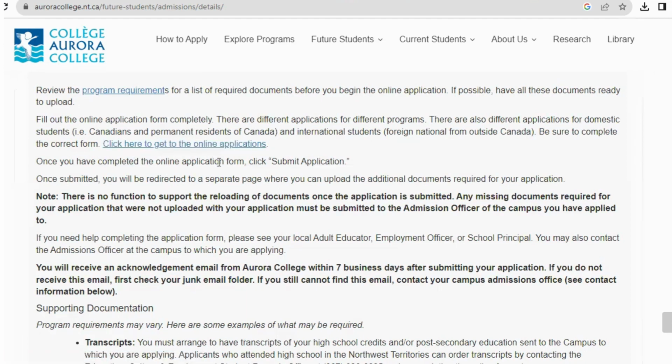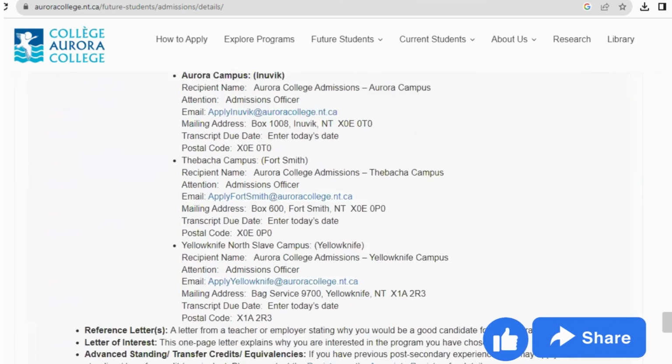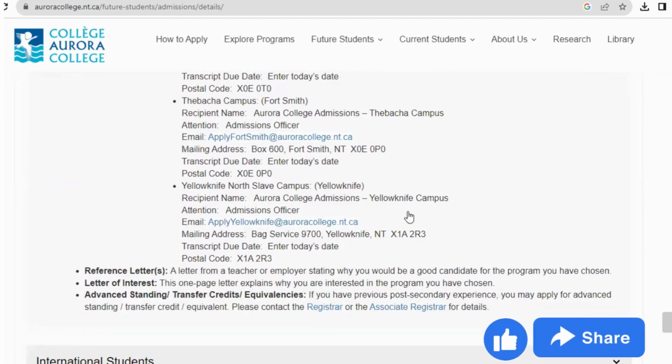Once you have completed the online application form, click submit application. We'll look at that briefly later. Once you have submitted, you'll be redirected to a separate page where you have to upload the additional documents required for your applications. Every other information you will need to read through at your free time.